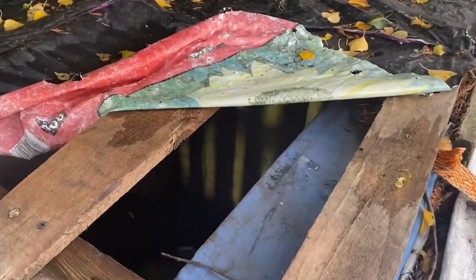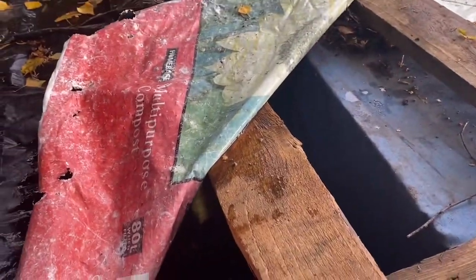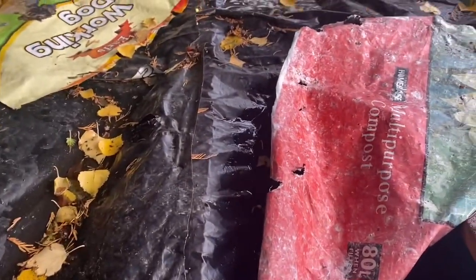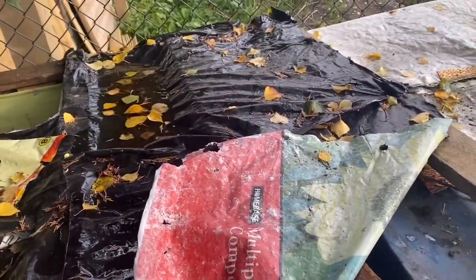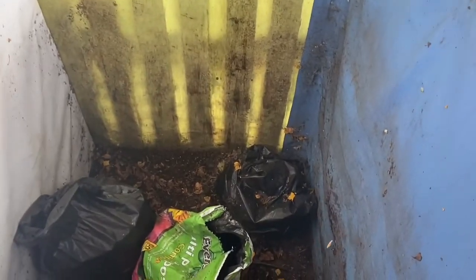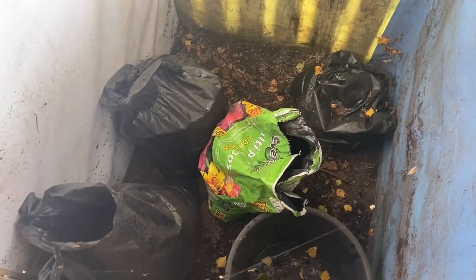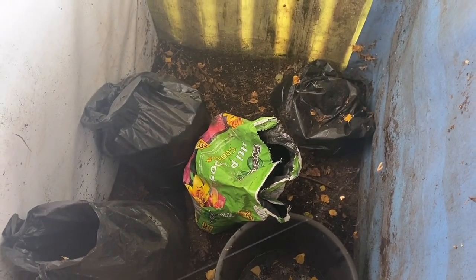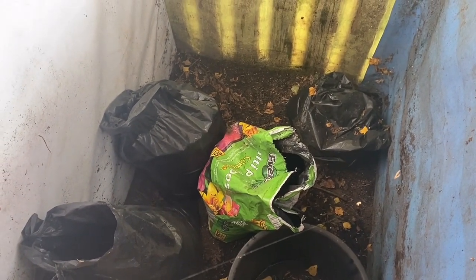I was going to turn it into this bin. This needs a repair as well, actually, the lid on it. Let's tip that up. There's a lot of water on here. I was going to turn it into this compost bin, but I never got round to it. Them black bags in there are my sieved compost from last year, and I think I put some of my reused compost from my potatoes in there as well actually.